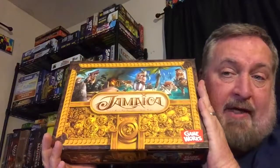That's Jamaica. Paid $28 for it. It's $59.99 new. This was shrink wrapped. The only reason it was cheap is because it had a little dent in it. Oh, right here. I don't know if you can see it. That's why it was $28, because of the dent. I'll take it. $28 is roughly half price. I was real happy to get that.